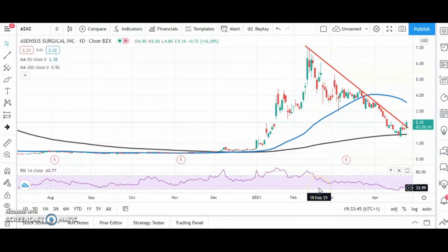Starting off with Census Surgical, where we've had a bear trap rebound from below the 200-day moving average. That's around the $1.50 level, and the broken resistance line there from February at $1.95, while there's no end-of-day close back below that line at $1.95. We're looking towards the 50-day moving average, currently running at $3.50. That could be seen as soon as the end of next month.